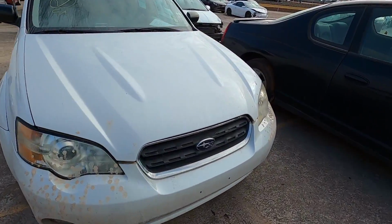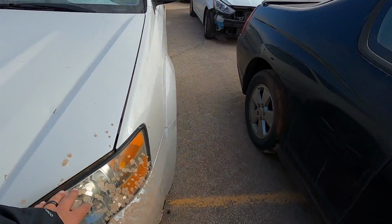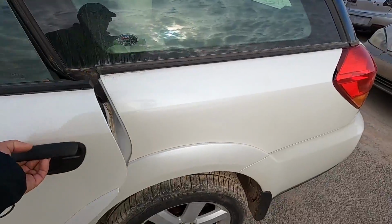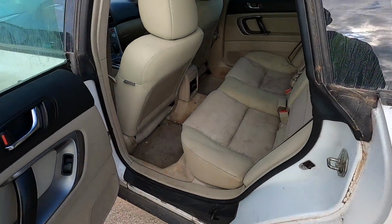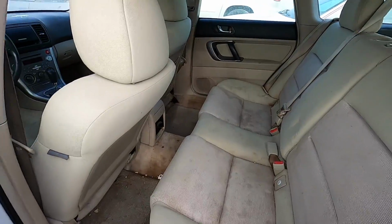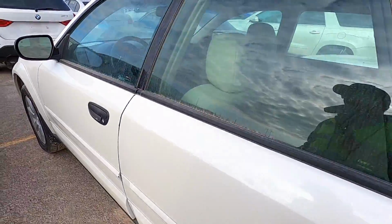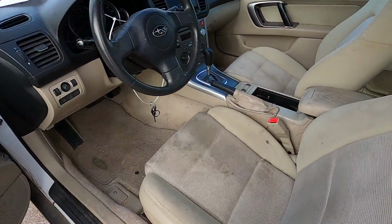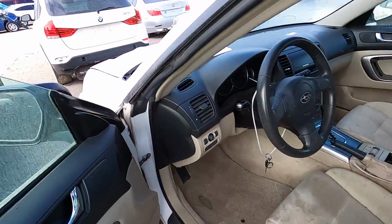It's listed as a run and drive. It's got a little mud all over. Let's take a look at the interior. Tires look good too. Ooh, wow. So, okay, it's a little dirty. It'll clean up. I'm not sure what the mileage is on this. We're gonna have to find that out for ourselves, I guess.